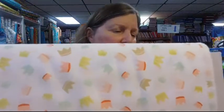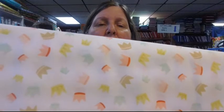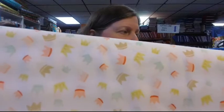Here is a really cool children's fabric, and it is called It's a Girl. And these have crowns on them. White background with peach, yellow, and green crowns.